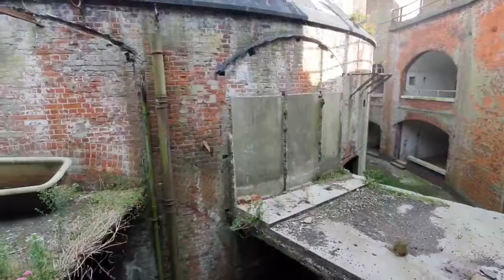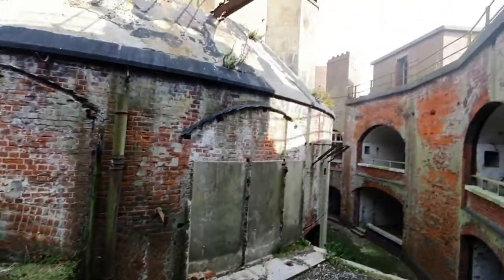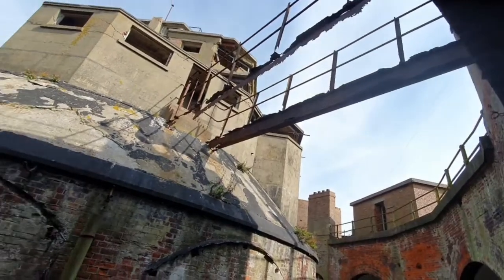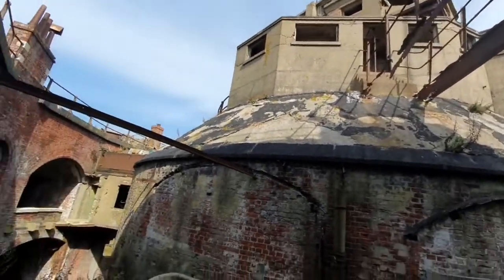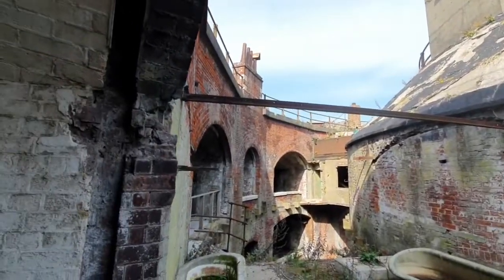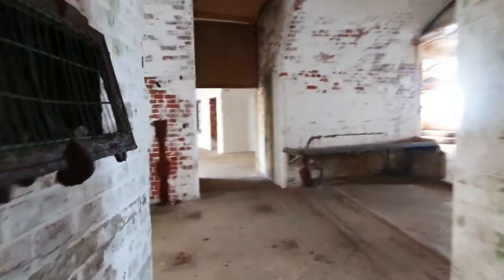Wow, guys, look at this. What are these? That's strange. I've not seen anything like that before, have you? No, I have no idea. A big, like, drum thing. I said drum, but I could be wrong. It could be for something. Big drums, but I don't know.